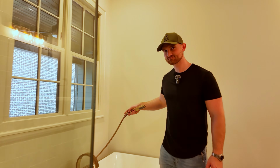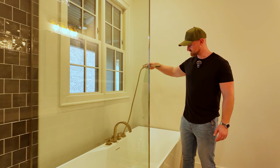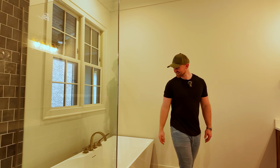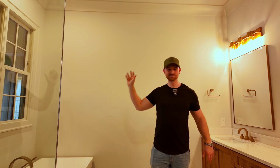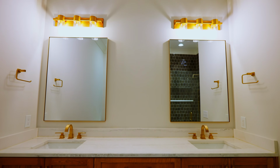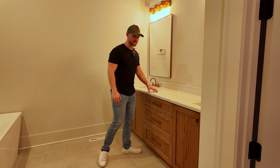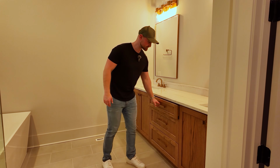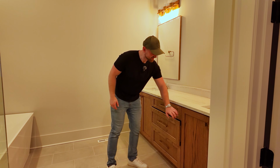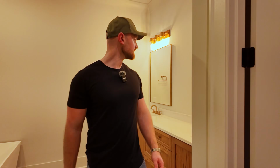All right. This is pretty long too. You can get everything with that. That thing is long. So shower, soaking tub. This time your double vanity is connected. I think it's the same or very, very similar stone and countertop as the last one. Soft close drawers, that natural wood look, which all just looks really, really good.